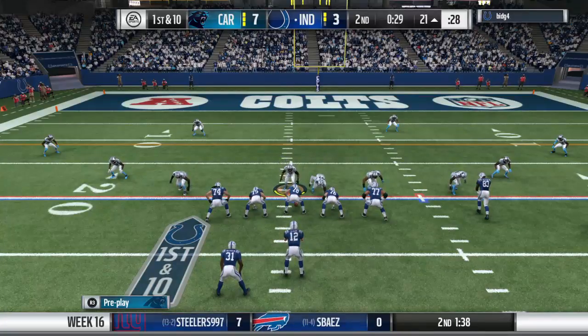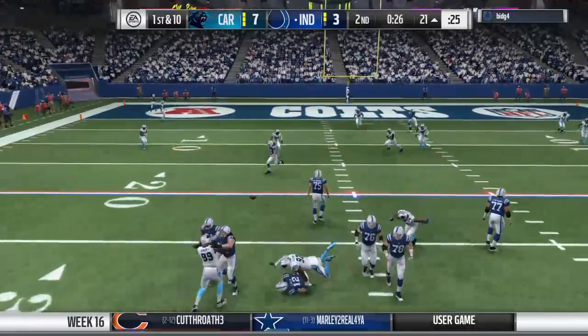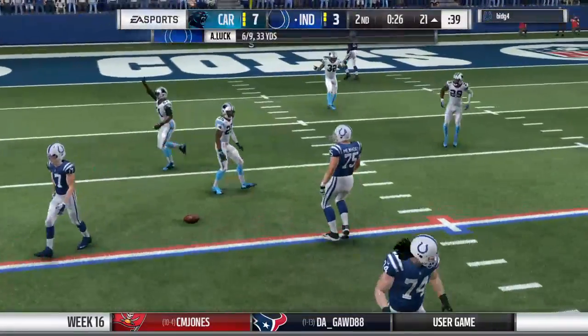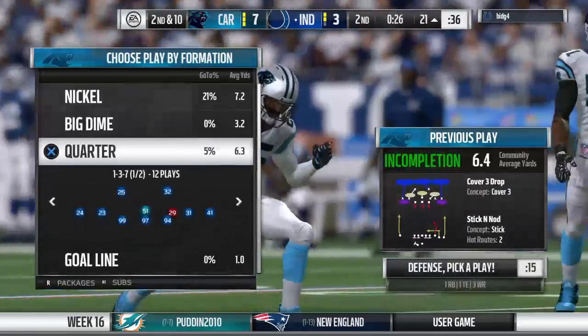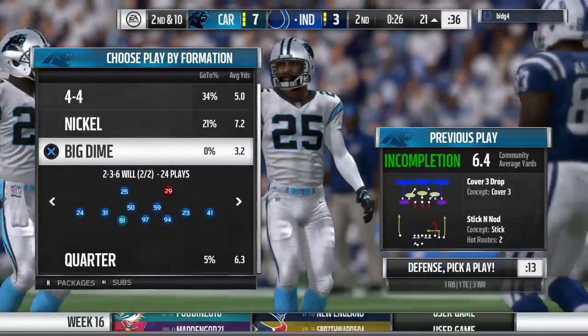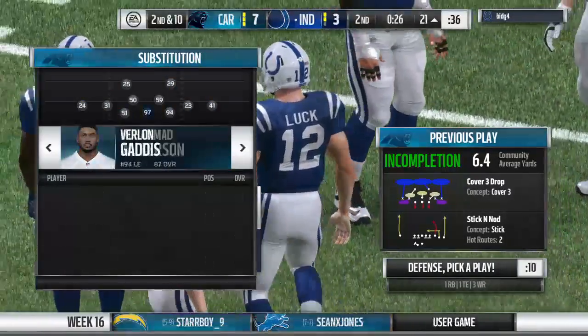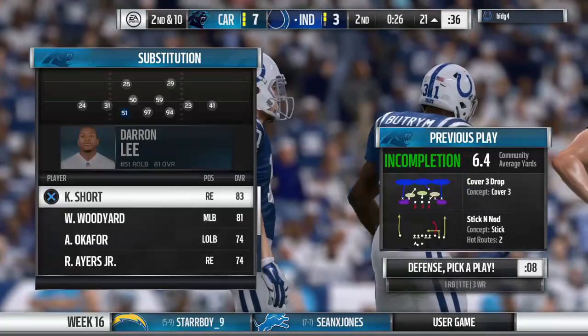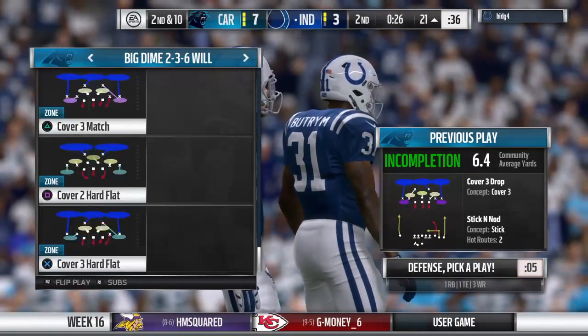On 1st and 10, Luck. And he'll be hit as he releases it, and that'll fall incomplete. It's a tried-and-true formula, and I don't think it'll change for as long as we play football. If someone's trying to throw the ball and you can put pressure on them and make it tough, that's only going to help your defense. Yeah, he sensed being hurried. He got rid of it before taking the hit, but incomplete.